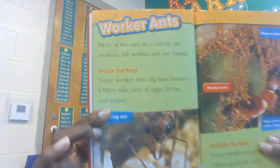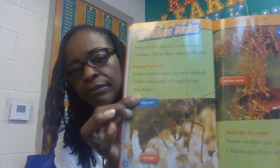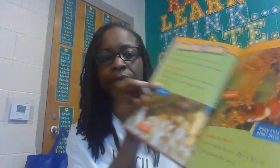Most of the ants in a colony are workers. All worker ants are female. Inside the nest, some worker ants dig new tunnels. Others take care of eggs, larvae, and pupa. We have an example of a bulldog ant looking over the larva. We have worker ants, the ones that live outside the nest. Many ants eat other insects.